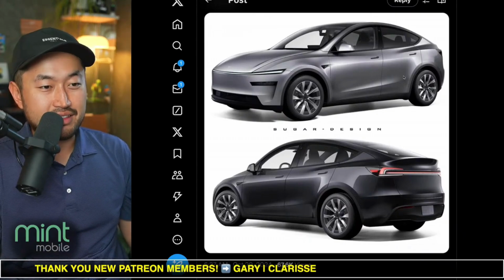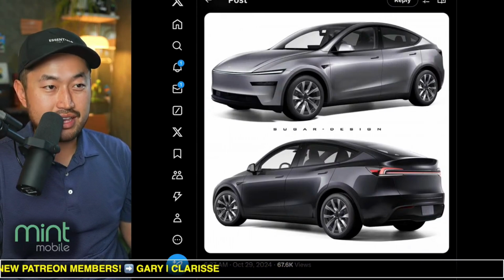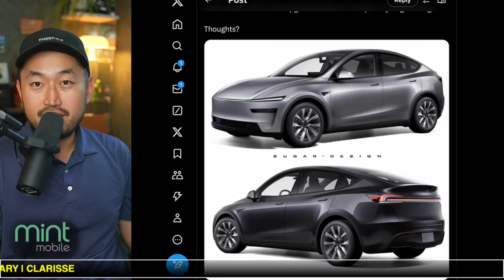This is going to be a very exciting time as we go through when this vehicle is coming out in the near future, whether it's going to be early next year or later in the year. But certainly I feel like it's going to be mid next year for a Juniper release. But are you waiting for a Juniper?